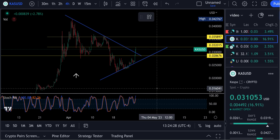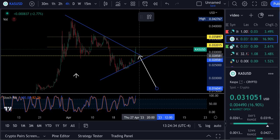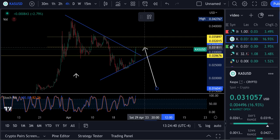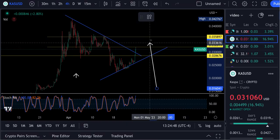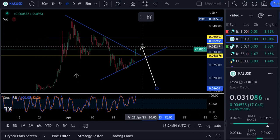Now we have broken. We have taken back this support zone right here at 0.0285. I expect this thing to come back and backtest this now as support. The next resistance you want to watch out for is up at that 0.032. We want to get through that area next, okay? And then the next resistance up after that's at 0.035. And then our daily resistance areas, okay?